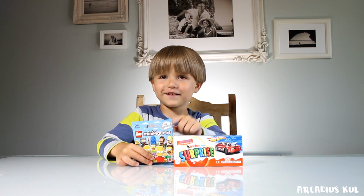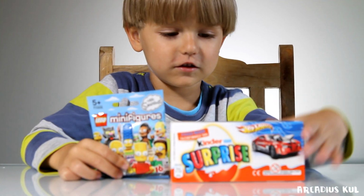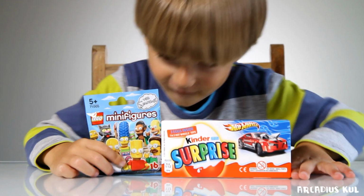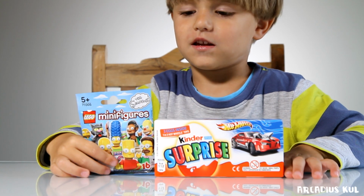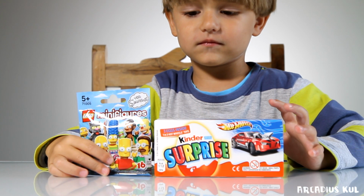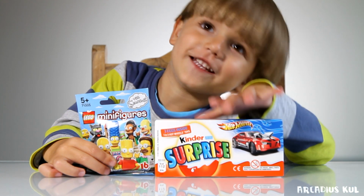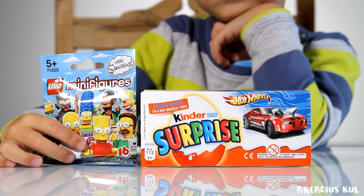Lego Minifigure Simpsons. Okay. The Arcadius Super Hot Wheels. That's what we got? Yeah. 3 eggs and 1 blind bag, yeah? Yes. Have we ever opened 3 packs of Hot Wheels? It's the first time that you buy it. Yes, we bought this, but it's the first time ever.